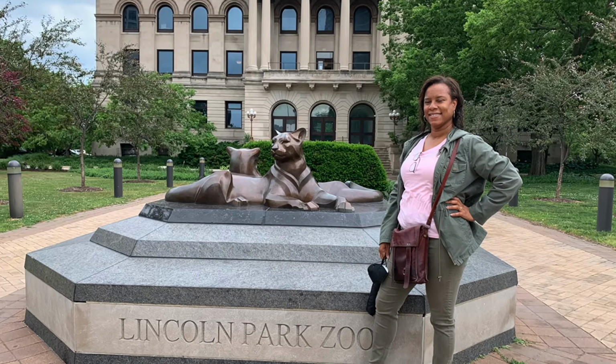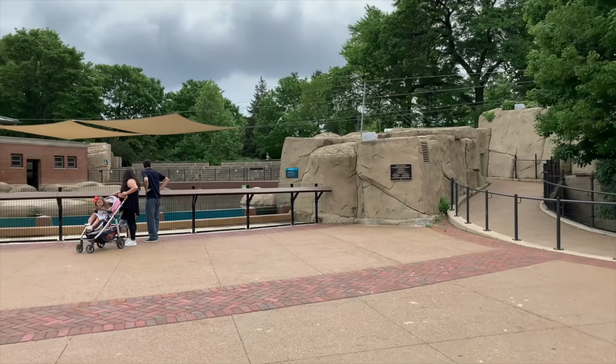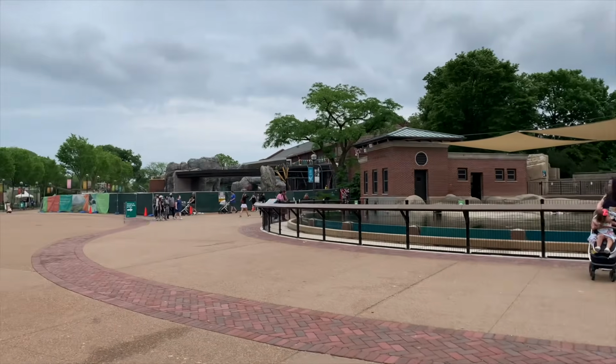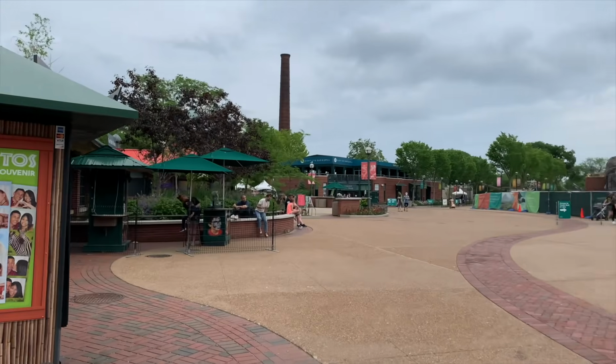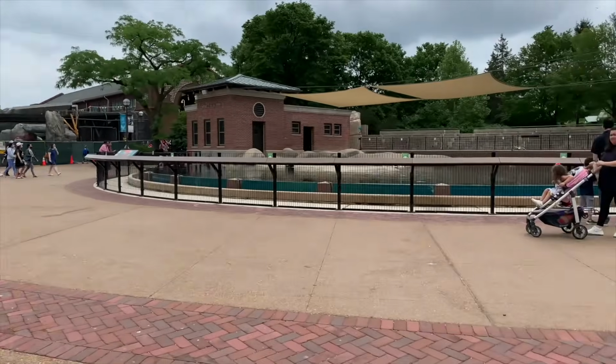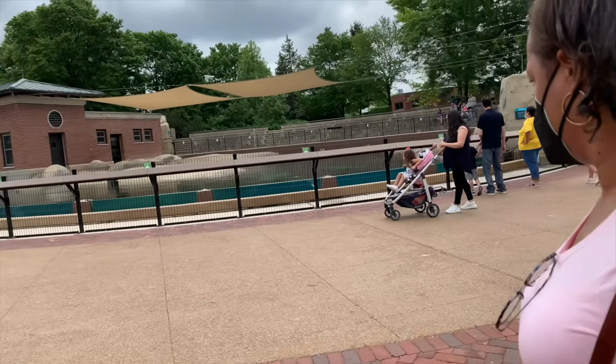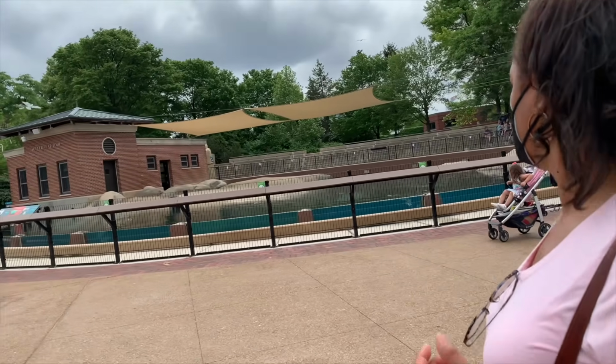So the Lincoln Park Zoo in Chicago, Illinois. It is located at 2001 North Clark Street. And this is a free zoo. It was completely free. It's a great place. We had a fantastic time.